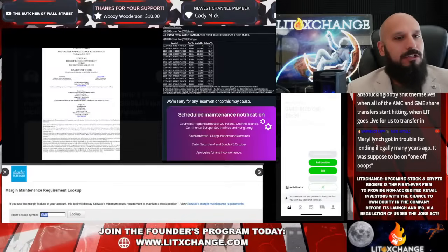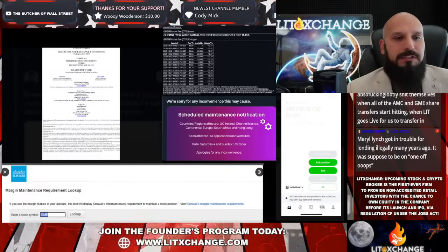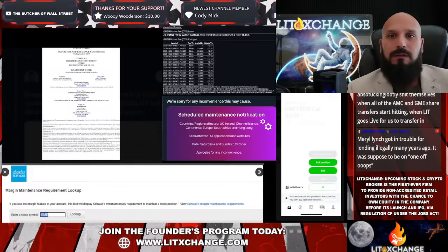And we do have a shelf offering, okay? There's been paperwork filed. This is Form S3 registration statement from Gamestop. Now, this does not mean that people will guaranteed that Gamestop is going to issue shares right now.